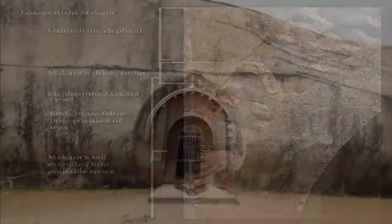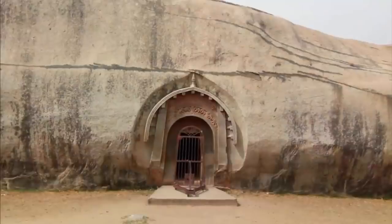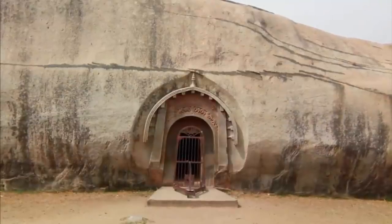How, or indeed who, cut the Lomas Rishi Cave? How did they achieve such an amazing finish to the stonework?